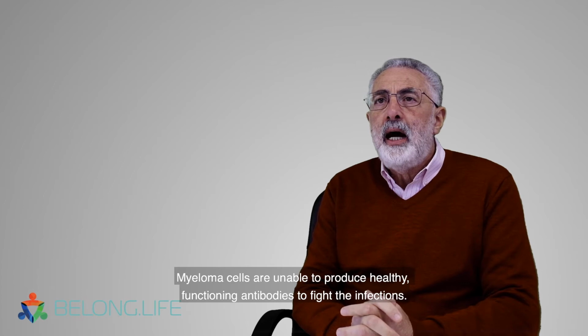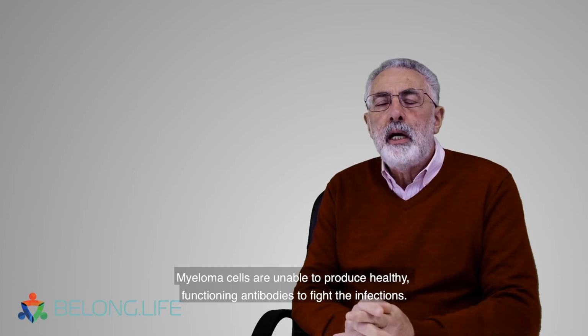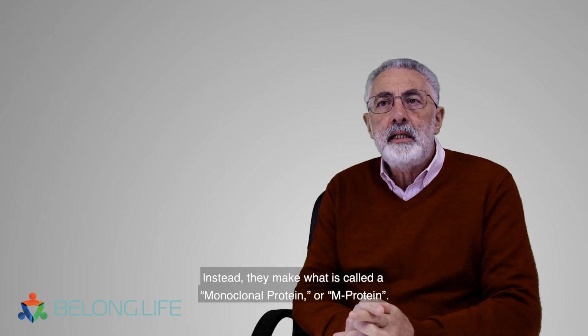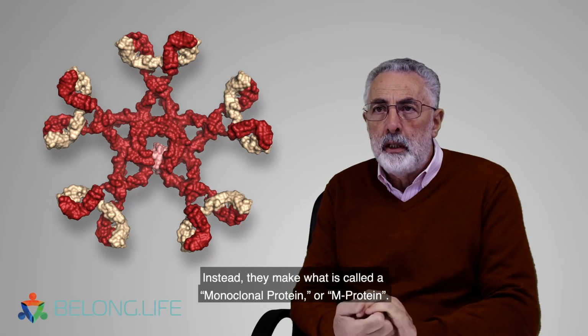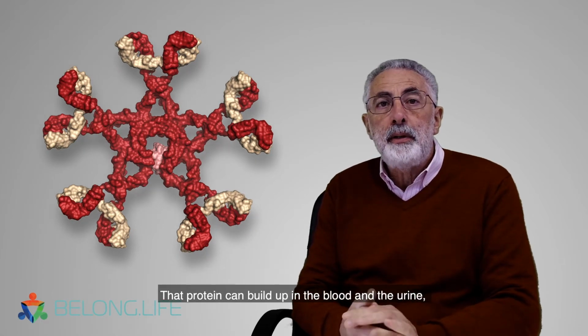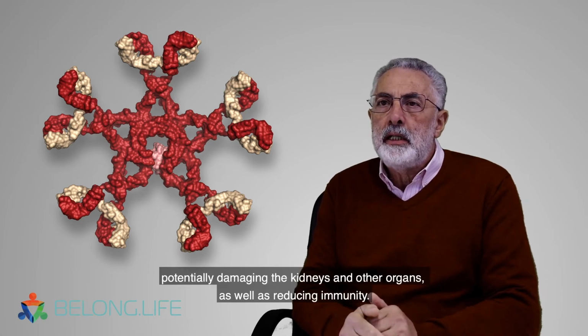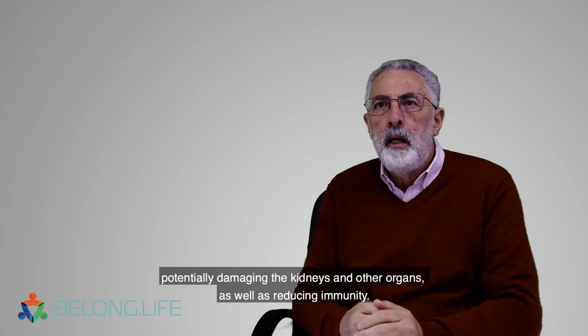Myeloma cells are unable to produce healthy, functioning antibodies to fight infections. Instead, they make what is called a monoclonal protein, or M protein. That protein can build up in the blood and in the urine, potentially damaging the kidneys and other organs, as well as reducing the immunity.